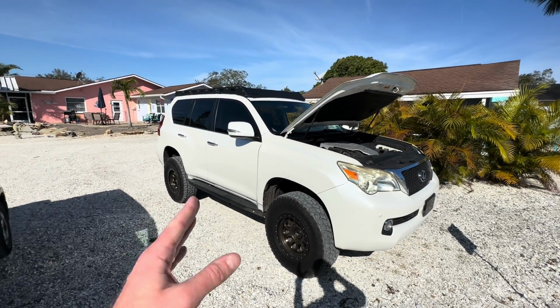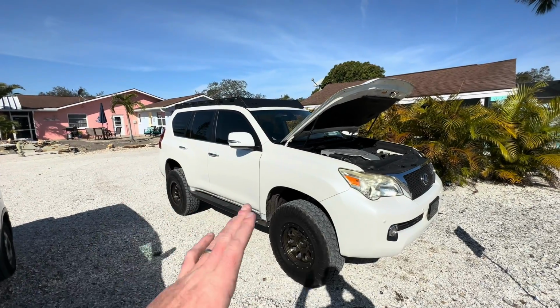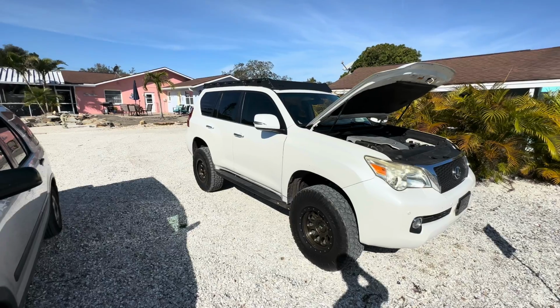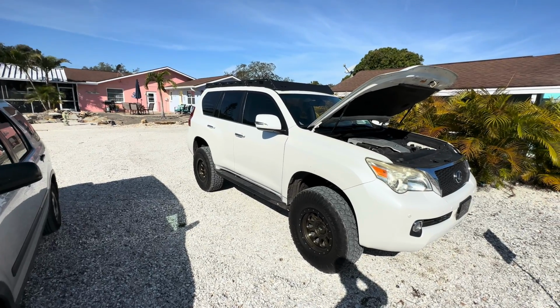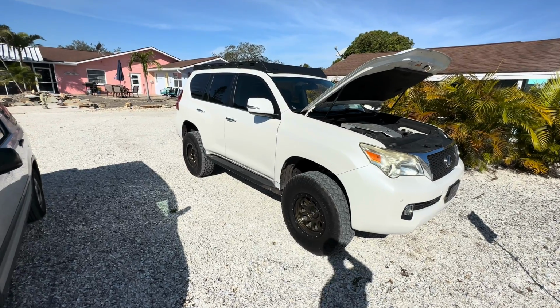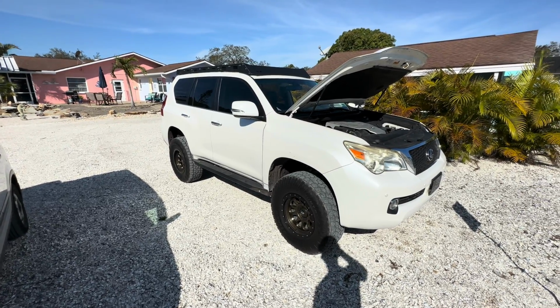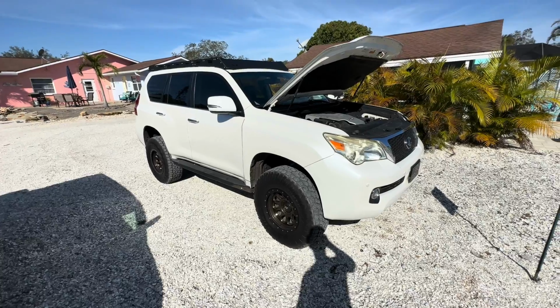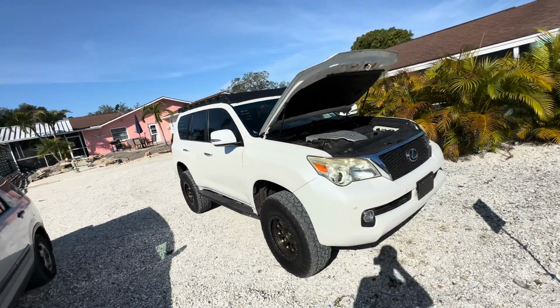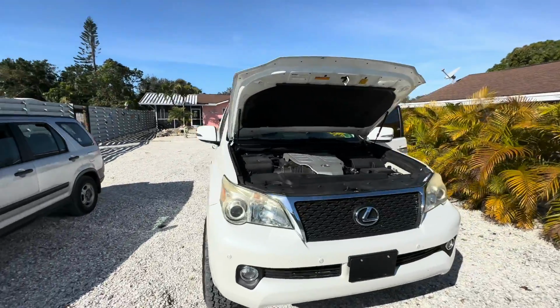Now again, with the exception of the difficulty of getting in and out of the third row for my kids, because it's lifted, that's my problem, I guess, for having a lifted vehicle. But other than that, this thing is great. It's perfect to go around the beach. It gets a lot of looks and all that good stuff. It's definitely pretty to look at.